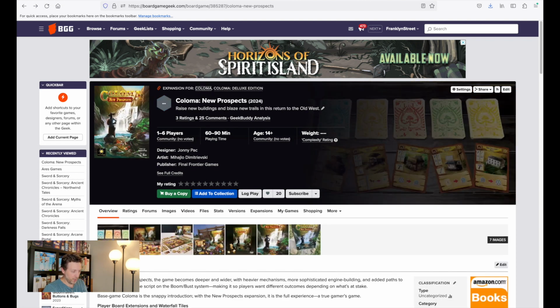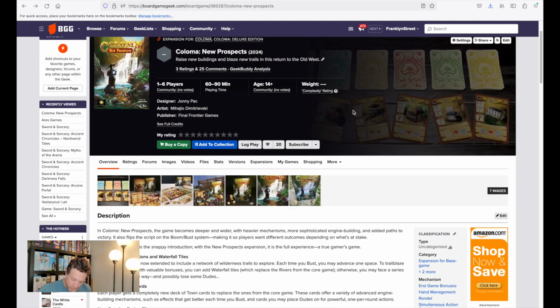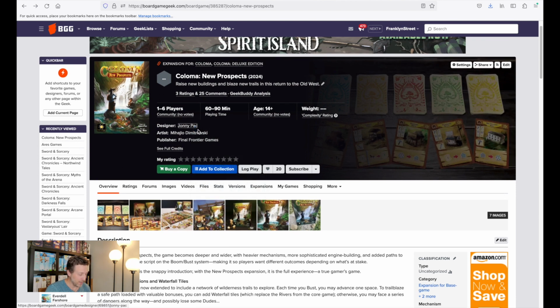Now, the new expansion here is called New Prospects. Just so you know also, this is a worker placement game. It's Western themed. It's designed by Johnny Pack, who is a designer that I really like. And the art here is by Mihailo Dmitrievsky, also known as the Micho, and the publisher is Final Frontier Games.